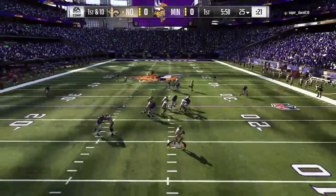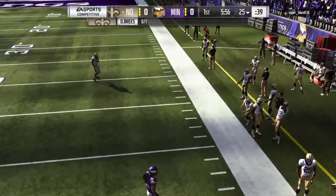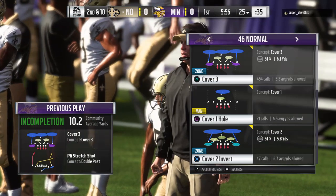Now a play fake here on first down. Sliding out of the pocket, and his throw's going to be incomplete. The tight end Josh Hill was the target, and that'll bring up second down.